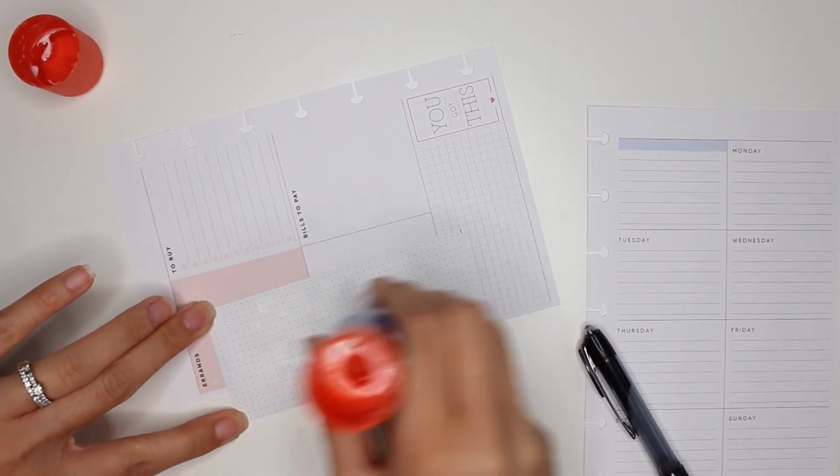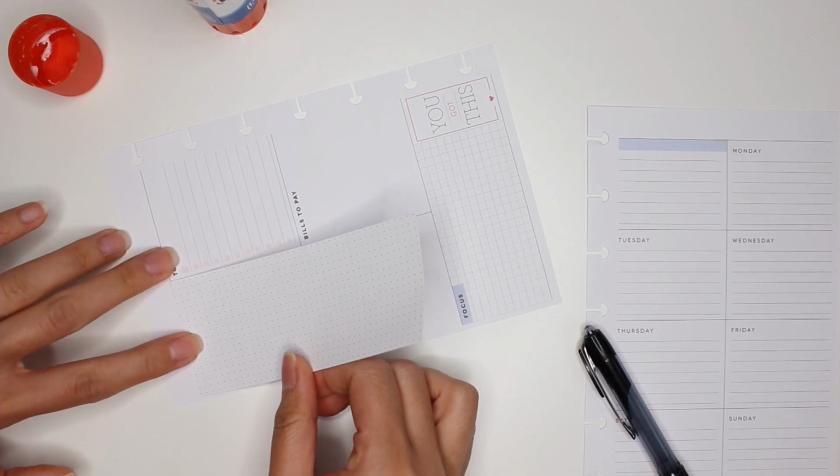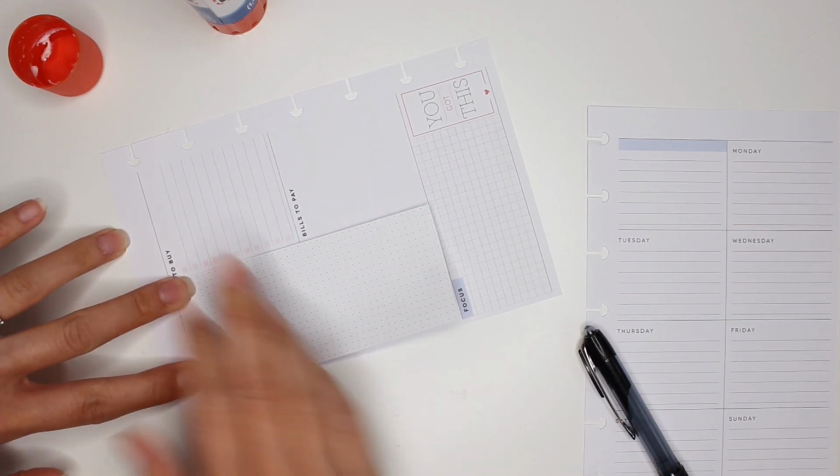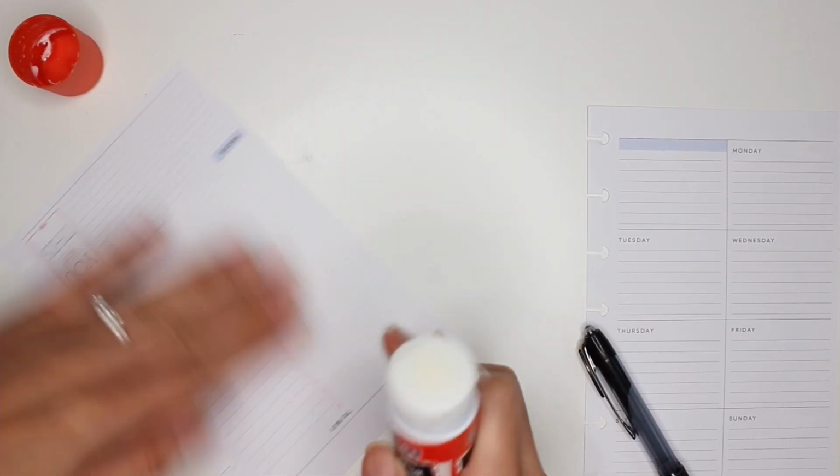Anyway, so I've cut that out, and now I am gluing this down. And just using a glue stick to glue it down, nothing too crazy.